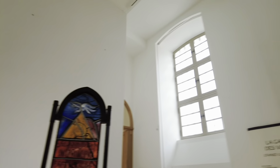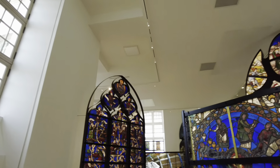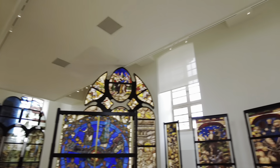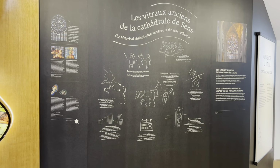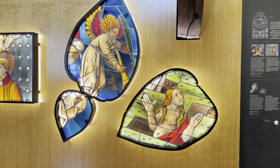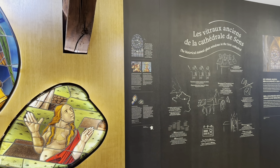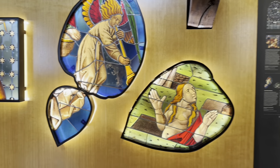But as you can see, it's very quiet here. There's really nobody here. But look at that one from far away. All right, let's check on. This is the top floor. And it's all about how they make stained glass. But you also have pieces from massive cathedrals that are known for their stained glass. So this is some. And here are some pieces. Mary Magdalene.